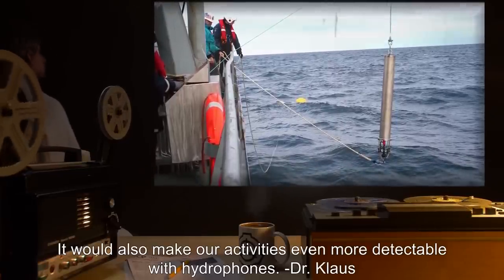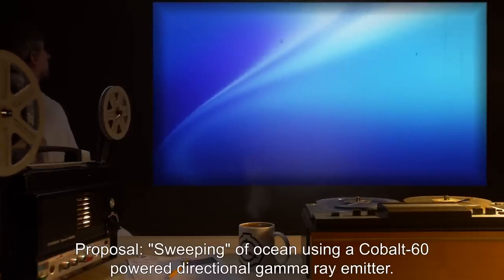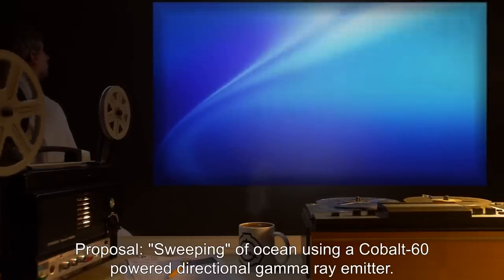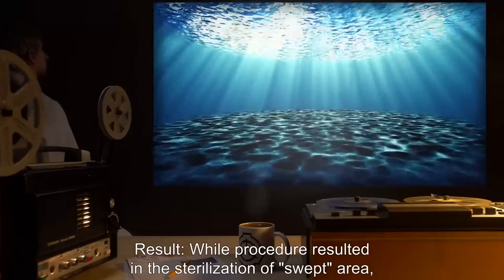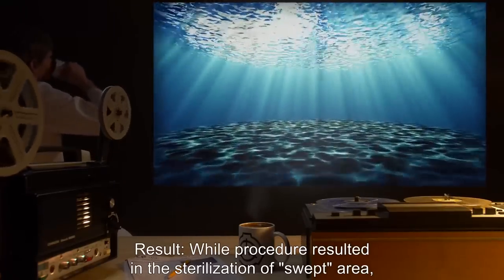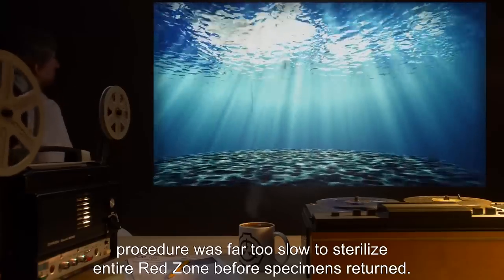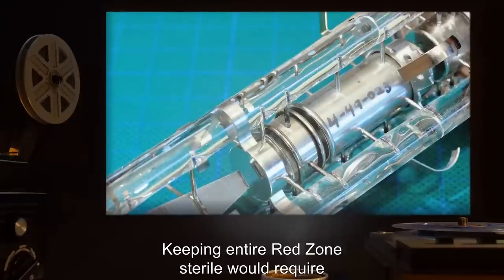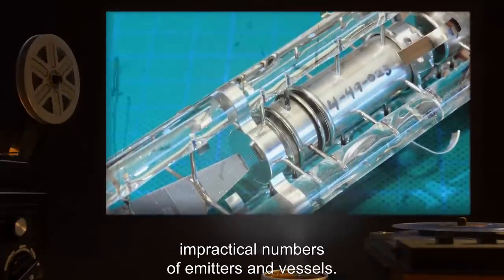Dr. Klaus. Proposal: sweeping of ocean using a cobalt-60 powered directional gamma ray emitter. Approval: approved. Result: while procedure resulted in the sterilization of swept area, procedure was far too slow to sterilize entire red zone before specimens returned. Keeping entire red zone sterile would require impractical numbers of emitters and vessels.